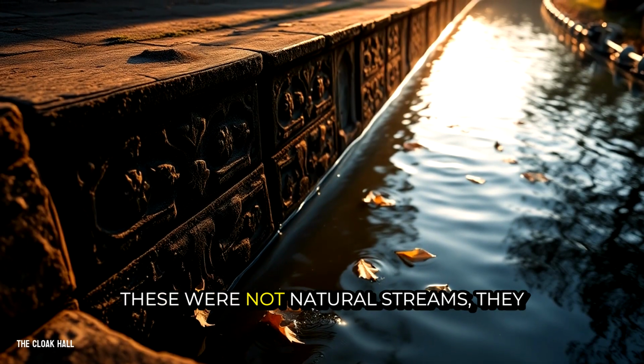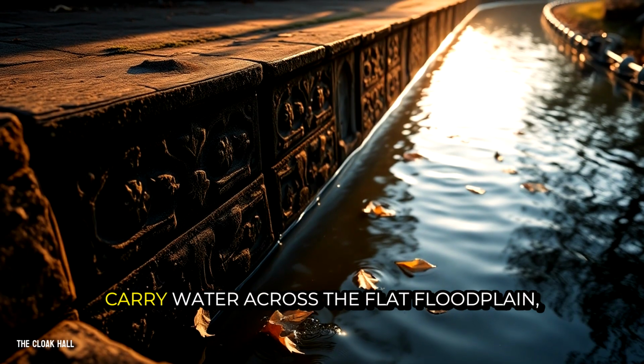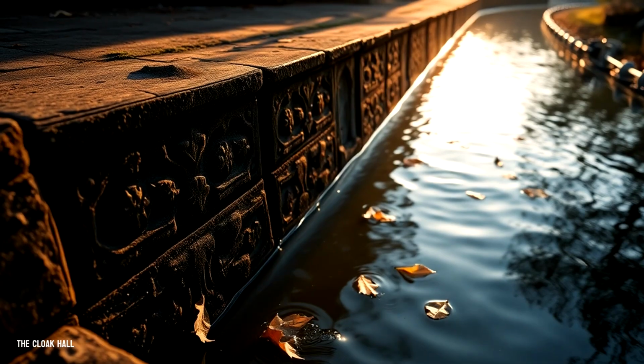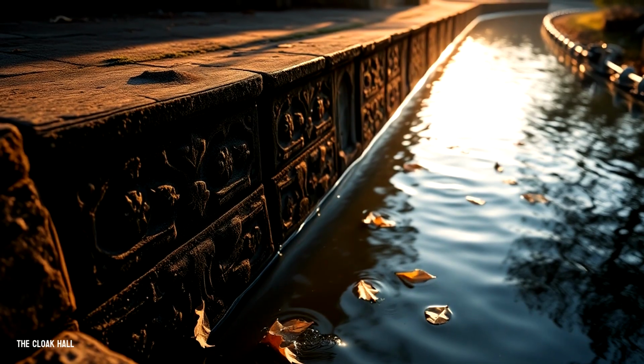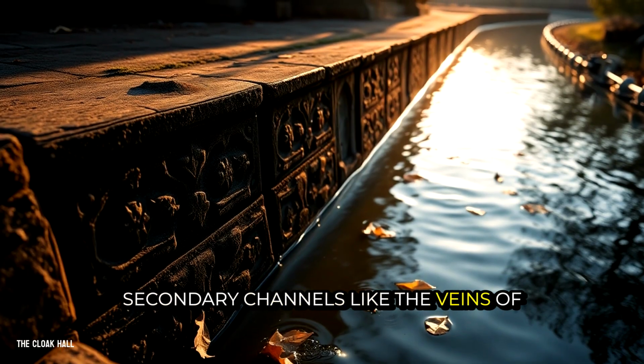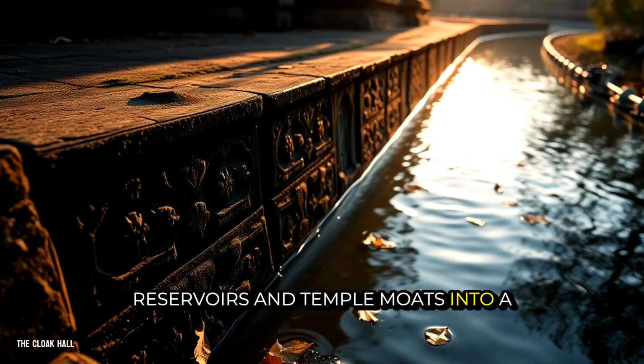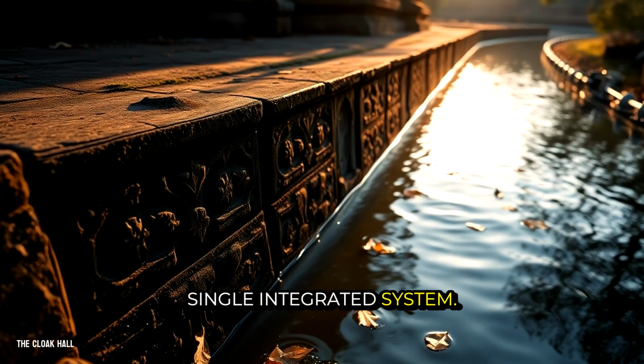These were not natural streams, they were man-made canals carefully engineered to carry water across the flat floodplain, and they were not isolated. The radar revealed a grid of secondary channels like the veins of a leaf, linking dozens of small reservoirs and temple moats into a single, integrated system.